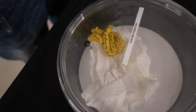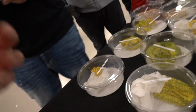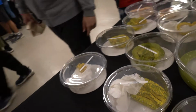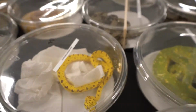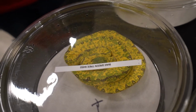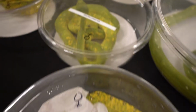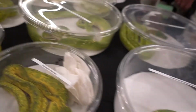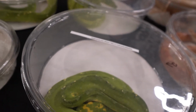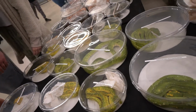So over here is a fresh baby. He's all yellow. They disguise almost like a flower when they hide in the tree. There's one slightly larger, and then as you can see, here's some that are transitioning from their green-yellow phase as they age into their green phase. These biacs are one of the most beautiful.